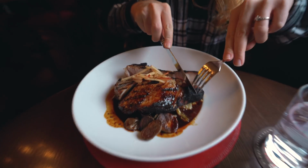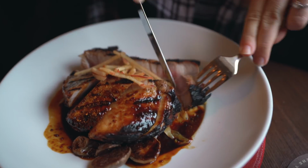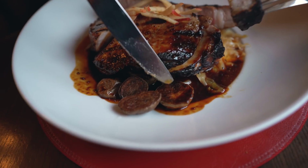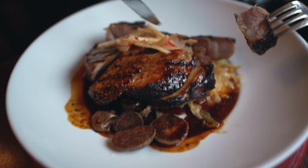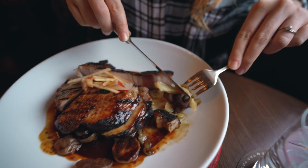I went a little less typical than Eric over there. I did a bone-in pork chop. So it comes over braised cabbage. It has, they call them pee-wee potatoes. Oh, is that what those are? Yeah, and there's some little apples on there, and then some reduction. Can't remember exactly what. Let's get a bit of that cabbage on there.